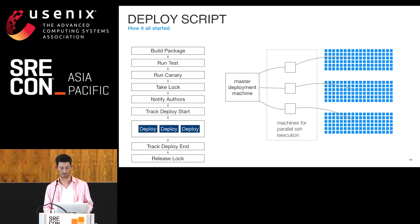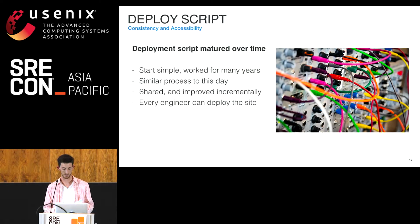When we increased the number of servers we had, it was another simple incremental change to parallelize the actual push stage. You can see this was a simple time. We had a single deploy script to deploy our entire website that grew over time and was responsible for deploying the website for many years. Because our script was shared and changes were small and incremental, it allowed us to develop a process which remained largely intact since then. So what didn't work well?